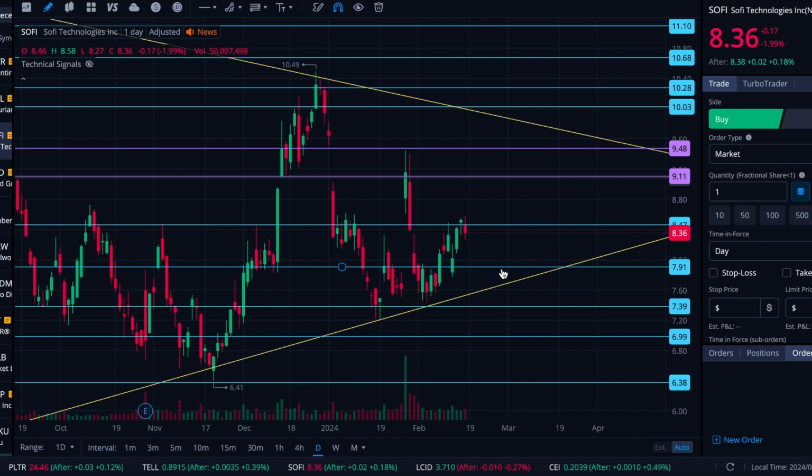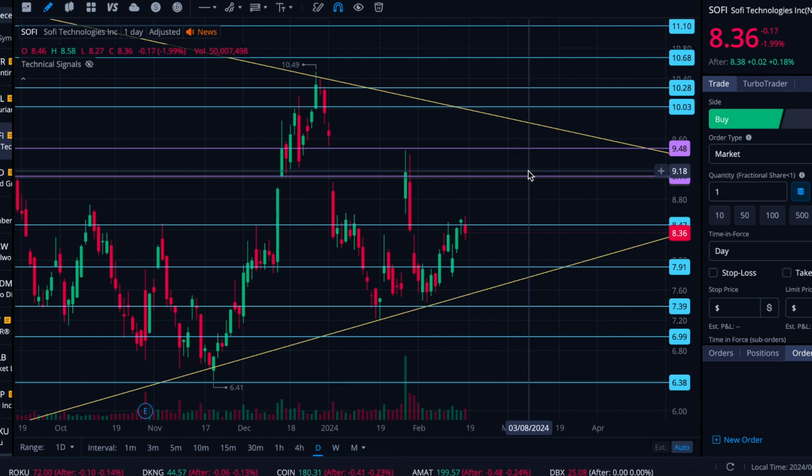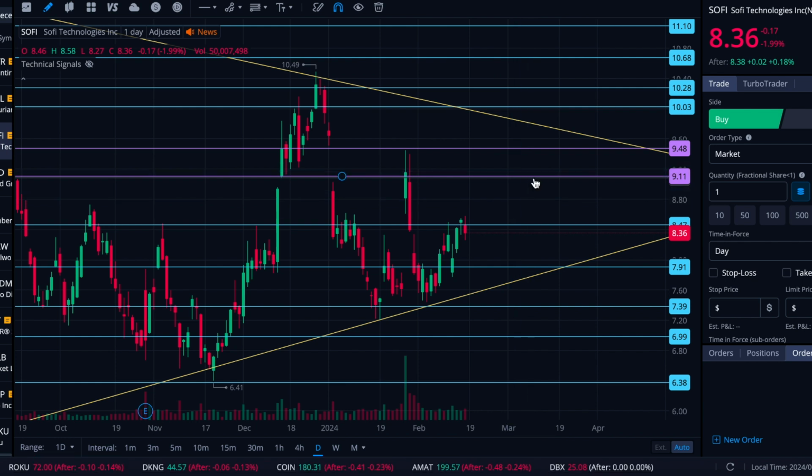or of course if it's going to reject off of it. And if it does, it's going to be mighty close to this uptrend support, so it could give that a test sooner than later. Now, if it does continue on, I do have that 9.11. That is another level that's been on the chart for a very long time, and so I feel pretty confident about it. And we'll see if it can get into there.